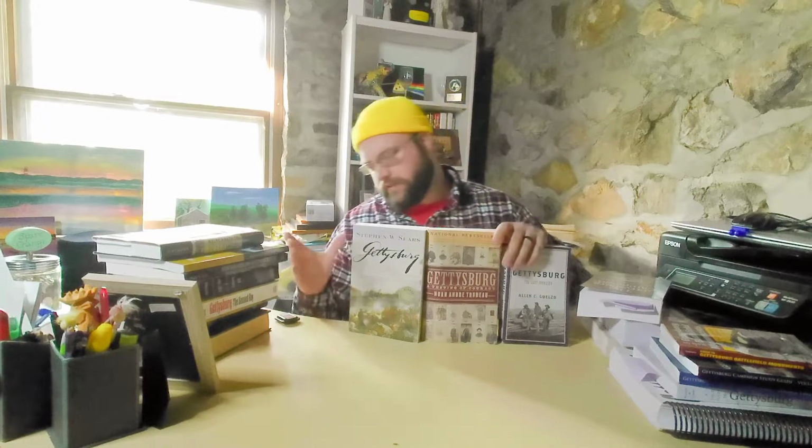Alright, so the big 3 macro histories about the Battle of Gettysburg are these 3 right here. We have Allen Guelzo's Gettysburg: The Last Invasion, Gettysburg: A Testing of Courage by Noah Trudeau, and of course Stephen Sears' Gettysburg. Wow, I had that nicely balanced too.